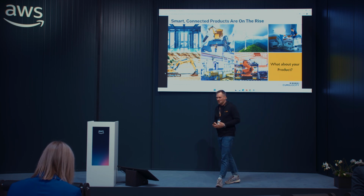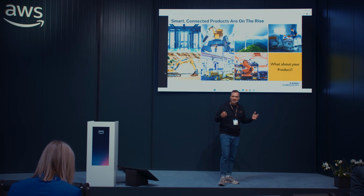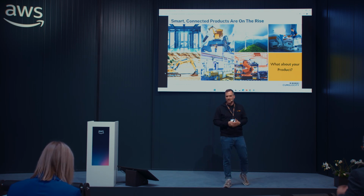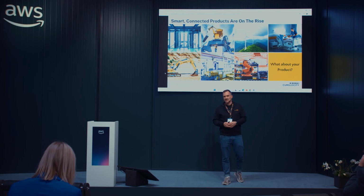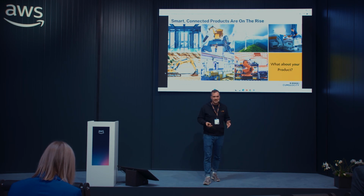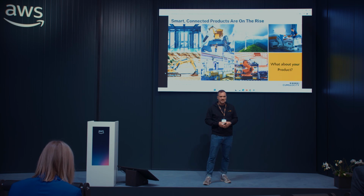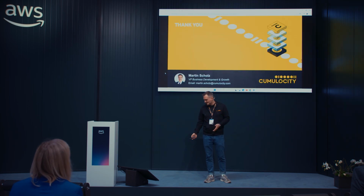Why is that the case? Because if you want to start this journey of digitalizing, of offering services in the future which are really advanced, or if you even want to go into new use cases, you need to connect your products now to be in the position in 5 or 10 years to offer new business cases or new services to your own staff, or even to dealers, or even to service technicians or service providers who are then working with you. And therefore the question is, what about your product?